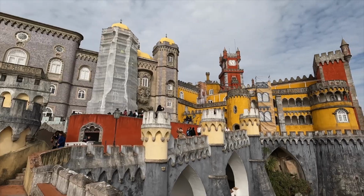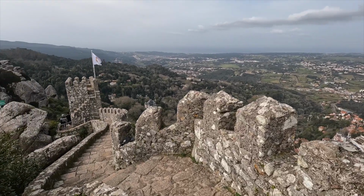For day 3 in Lisbon, we actually left the city and headed to Sintra, to see 3 of Sintra's most famous monuments and whether Sintra is worth visiting.